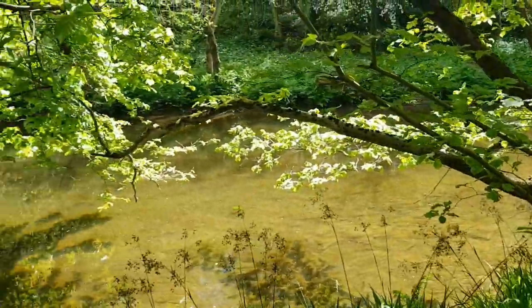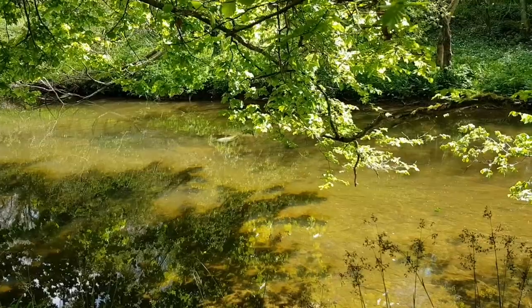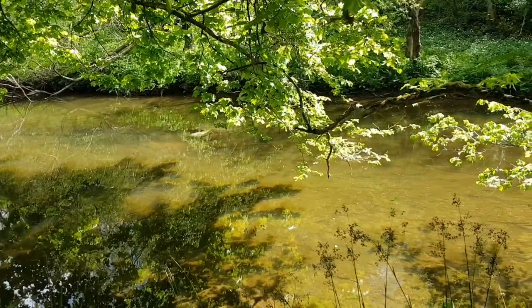You can see the river so still and clear. Not many fish jumping today, but very peaceful. Beautiful.